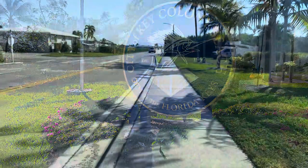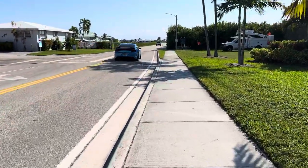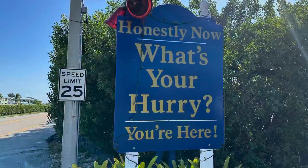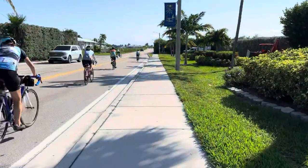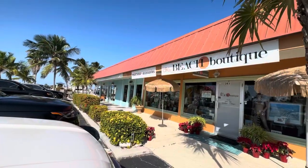Sadowski Causeway is the main road leading into Key Colony Beach. The speed limit is only 25 miles per hour, so make sure you don't speed because there's always cars. Right off the causeway, you have a lot of little shops and restaurants, and I'm gonna take you through them.